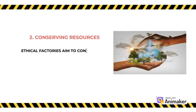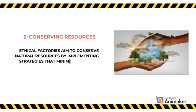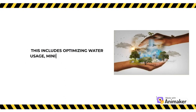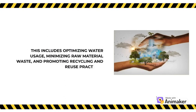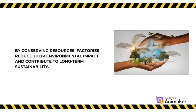2. Conserving resources. Ethical factories aim to conserve natural resources by implementing strategies that minimize resource consumption. This includes optimizing water usage, minimizing raw material waste, and promoting recycling and reuse practices. By conserving resources, factories reduce their environmental impact and contribute to long-term sustainability.